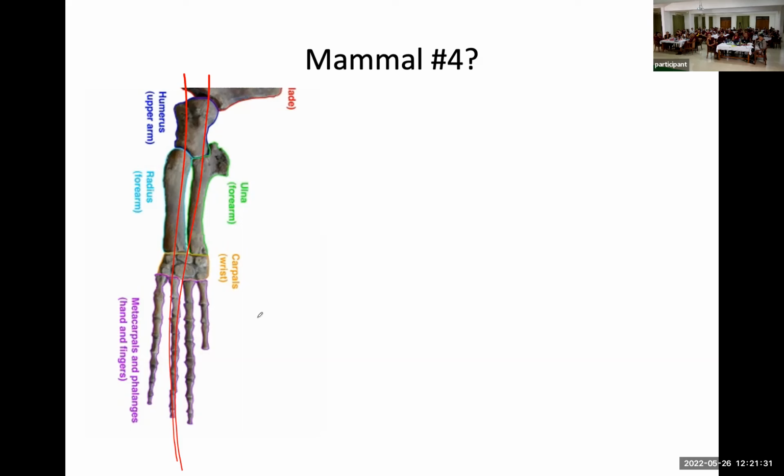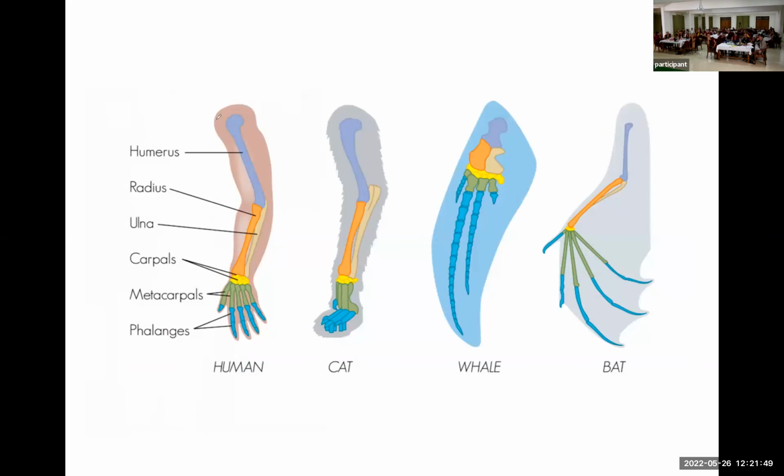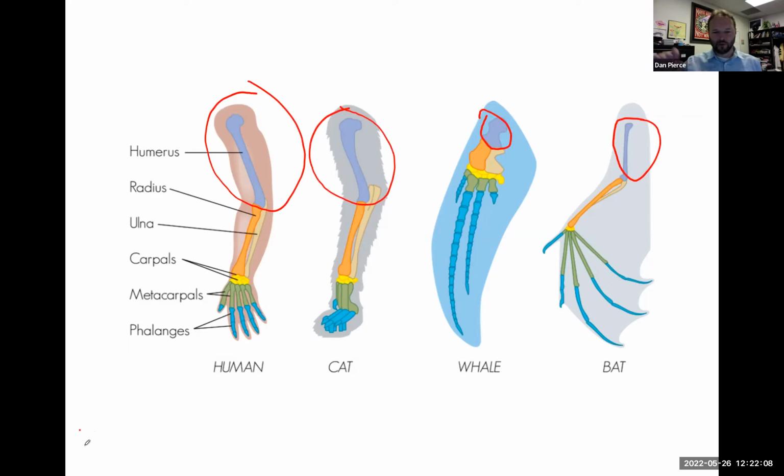Some of them are saying it could be dolphin. Very good, very good. So even though these animals look very, very different, they have very similar bones in them. So by looking at these bones, we can tell that they are actually much closer related than some other animals.